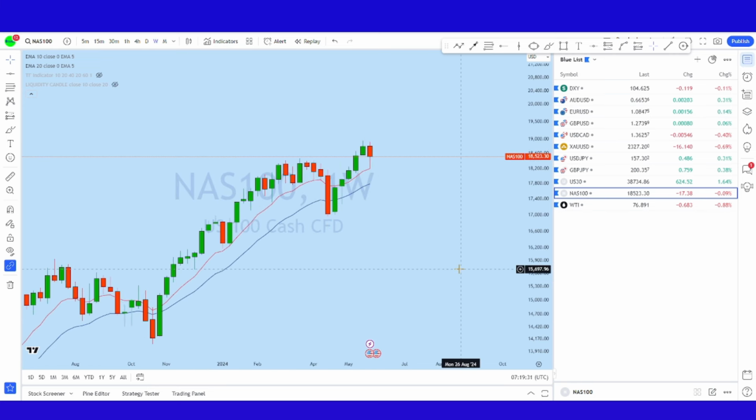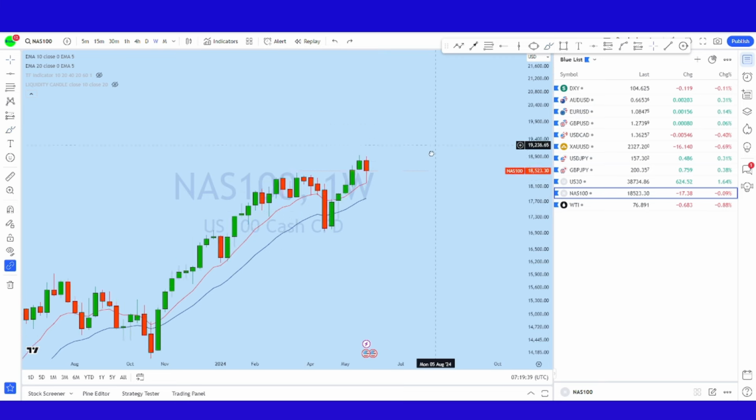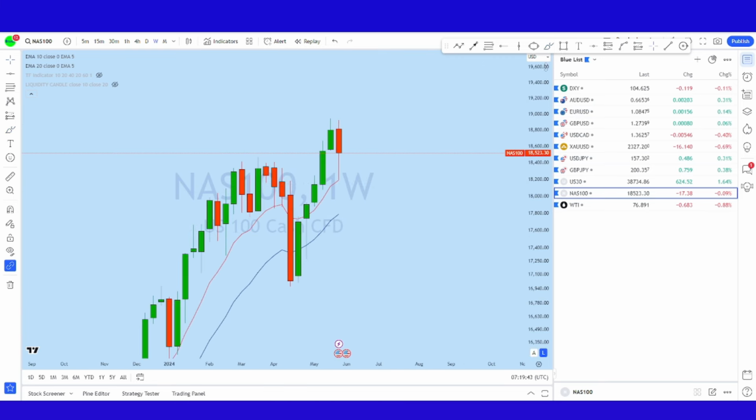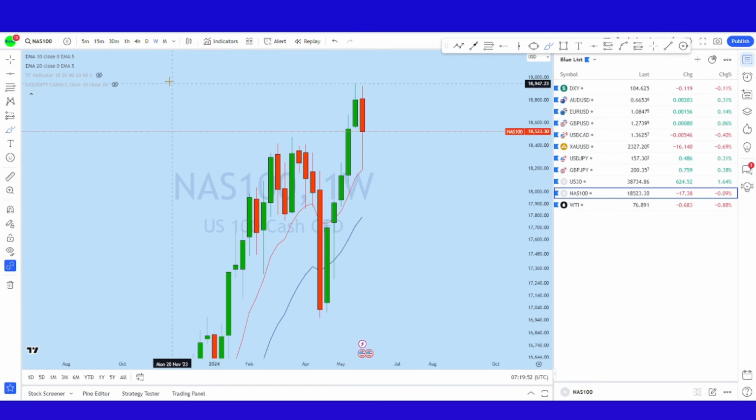Now, if we look at the weekly chart on NASDAQ, this is a weekly impulse followed by, last week, a long weekly candle. From the weekly perspective, what I think is that this week we might see a filling of that long wick and then continuation to the upside in the long-term uptrending market structure.